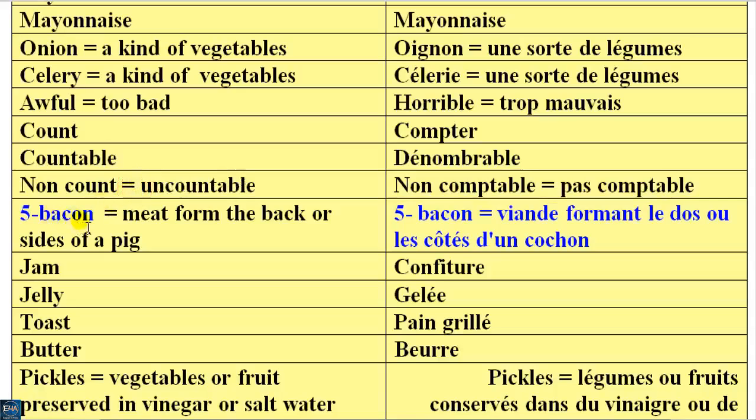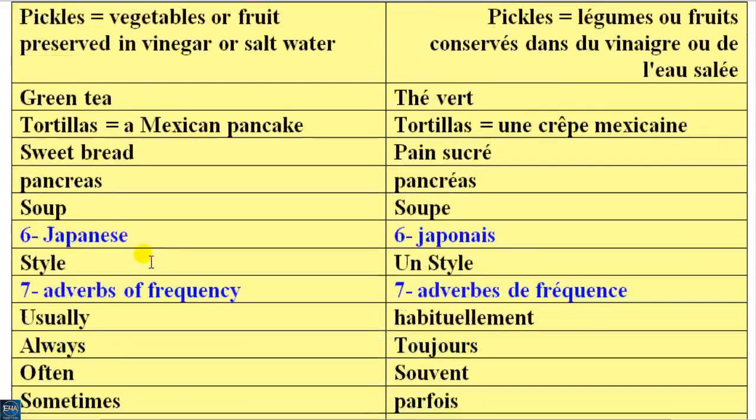5. Bacon, meat from the back or side of a pig. Jam, jelly, toast, batter, pickles, vegetables or fruit preserved in salt water, green tea, tortillas, a Mexican pancake, sweet bread, soup.